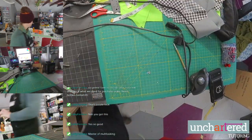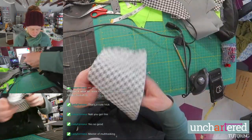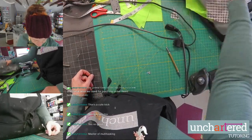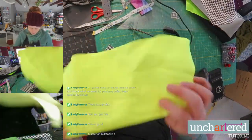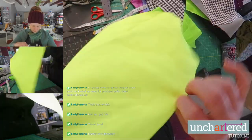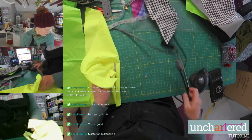Okay. This will suffice. Let's pin it together. Cool. We're going to pin our pieces together. And for sake of time, I think we're going to do the flag first. So this is the bag. This is the flag. Okay. For the sake of time. Flag first. And it's going to be really straightforward. That's going to be the best part.